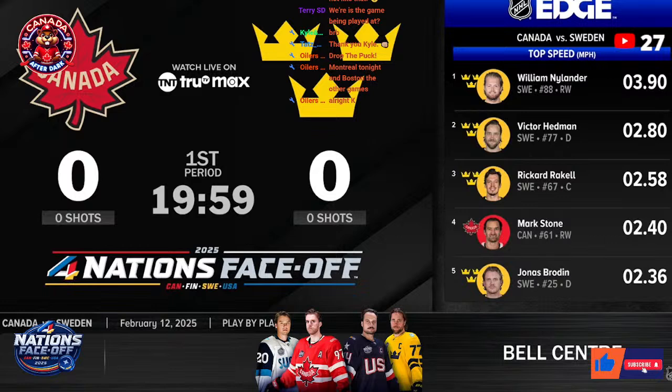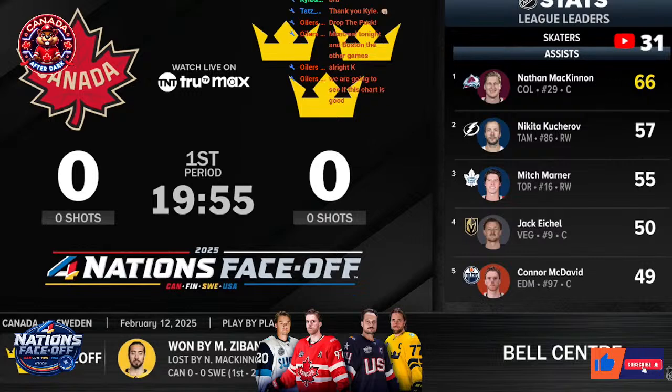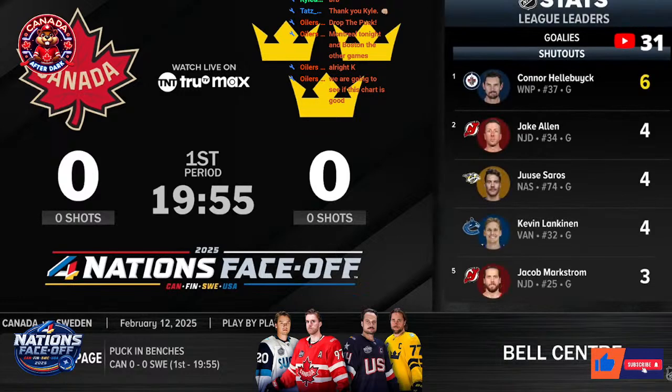Here we go. Nate MacKinnon against Mika Zibanejad. MacKinnon, Crosby, Stone. Makar, Toews against Zibanejad. Rakell, Nylander, Brodin, and Hedman. And we get a quick hang on, says referee Gordy Dwyer. Didn't drop it fairly. Actually, that's Chris Rooney. Got to put that second back on the clock, Stewie. The 2025 Four Nations Face-Off is officially underway. Pull up a chair and enjoy exciting action here on SiriusXM NHL Network Radio. And after the false start, 5 seconds in, early face-off.